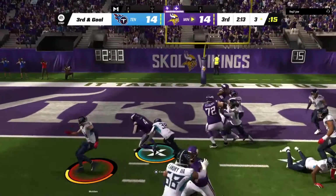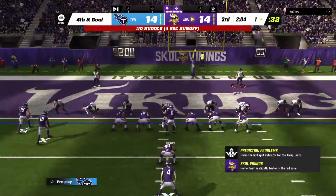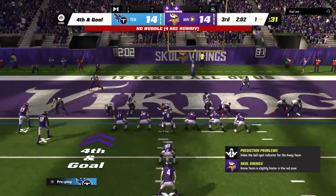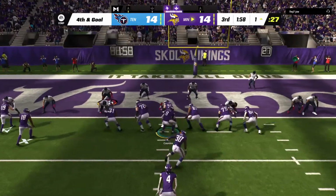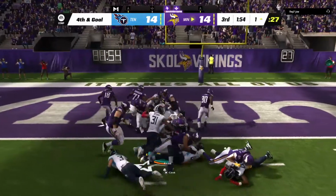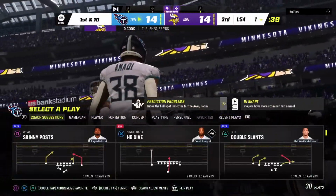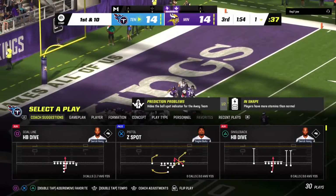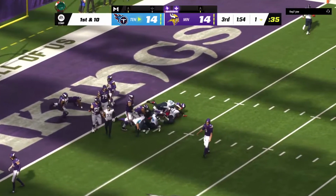Cook. He pushed forward, but I don't think it's enough. He's going to be about a yard short. Stop short of the goal line. A 2-yard gain. It's now 4th and goal. Running for it. Here's Cook. And I'm not sure he got there. Did they stop him? They did. Cook turned away on 4th and goal. And the Titans defense will celebrate the goal line stand.